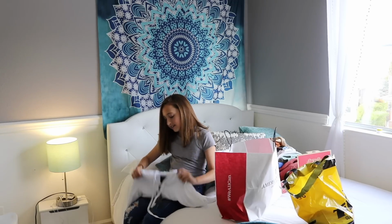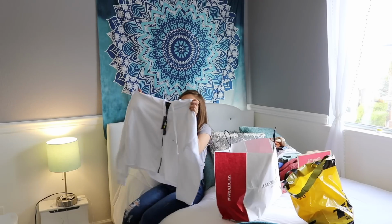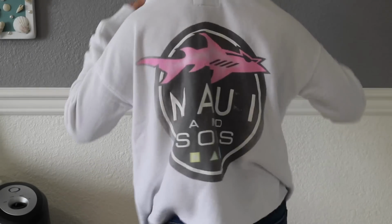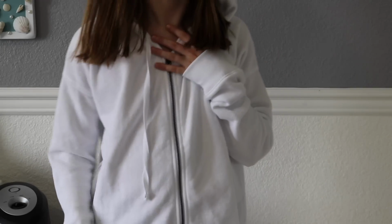Okay, back to the haul. So yeah, I got this really cute jacket and I only have like 3 jackets, so I really need another one. And on the back it says Maui and Sons. I love the colors and I love the shark, St. John the shark.